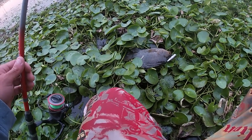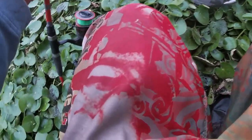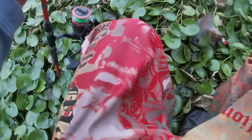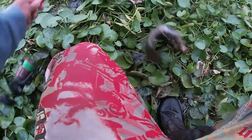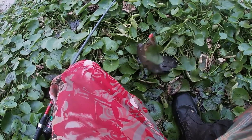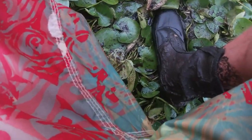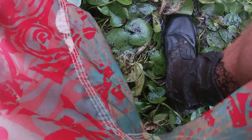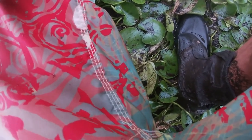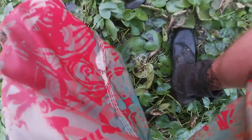Okay, guys, I'm pretty astounded right now. Look at this guy. This is a Rio Grande Cichlid all the way down here in Ingleside. And this is one of the bigger ones that I've ever seen. Holy crapoli, this is a big one.